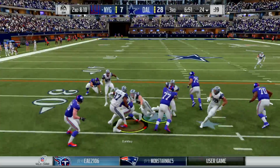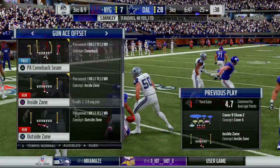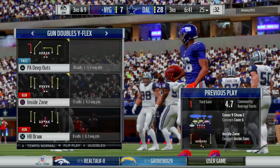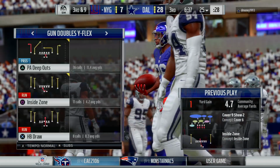They'll run it now out of the gun. Only a yard on the pickup there, so it leaves them needing a conversion here on 3rd and a tough 9. Well, that's a good start to this drive on the defensive side of the ball. Forcing completion on 1st down, then you're able to shut down the running play on 2nd.